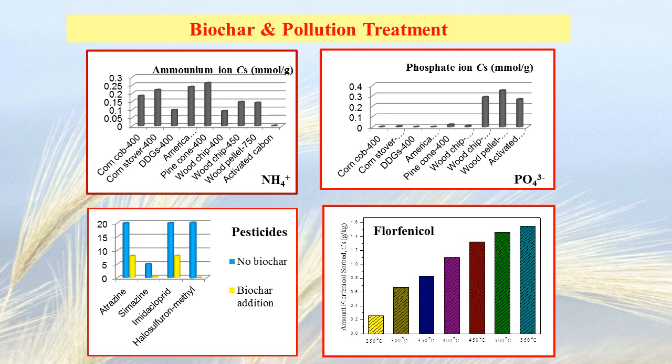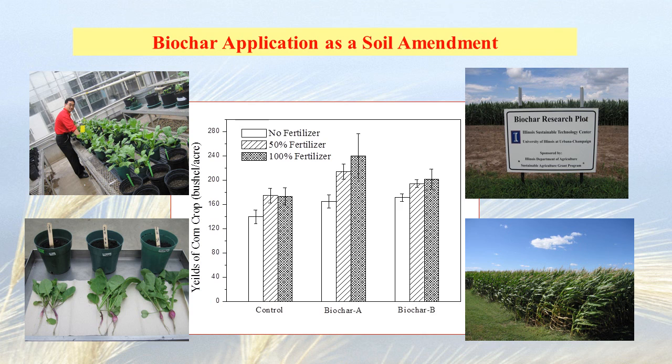Also, biochar can serve like activated carbon. It can adsorb and remove a lot of inorganic and organic contaminants. We found that biochar can absorb ammonia, phosphate, and iron from chemical fertilizer. Then we conducted field and greenhouse experiments using biochar as a soil amendment. We found that using biochar can reduce chemical fertilizer use while also maintaining seed yield.